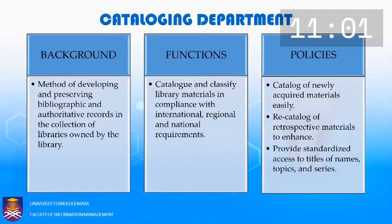Cataloging department is one of the major departments of CSMC Medical Center Library. Cataloging is the method of developing and preserving bibliographic and authoritative records in the collection of libraries, the archive of books, serials, sound recordings, moving image, cartographic materials, electronic files, e-resources, and others owned by the library. One of the policies of the cataloging department is to easily make a catalog of newly acquired materials. One of the functions of the cataloging department is maintaining bibliographic and authoritative records to ensure rapid and efficient retrieval of information.